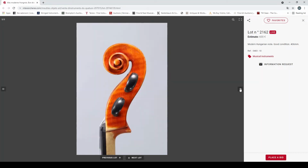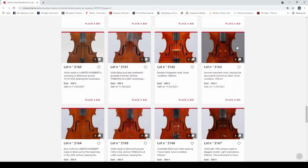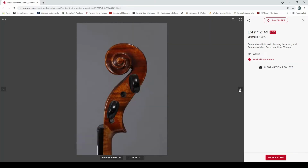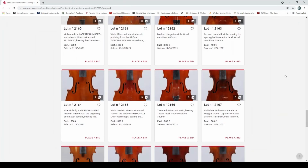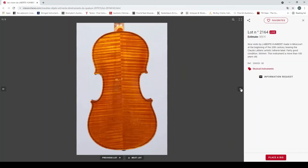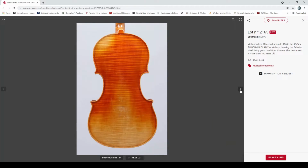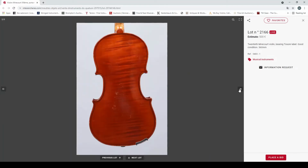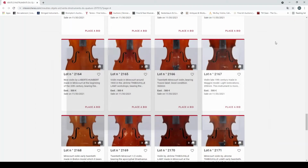Modern Hungarian viola there in good condition. 20th century German violin there. Another Lebert Humbert violin. Mirecourt violin, about 1900, JTL. The 20th century Mirecourt violin, the Tononi label.